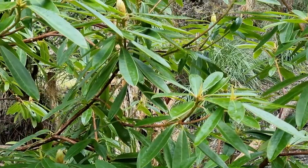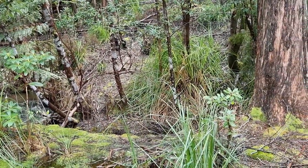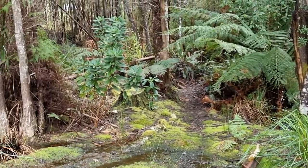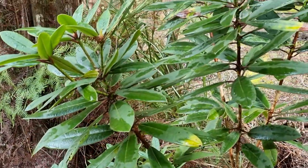Although we have rhododendrons that are coming up nicely here. They were planted a couple of years ago. There's a larger one over there. And they should be starting to flower in the next few weeks.